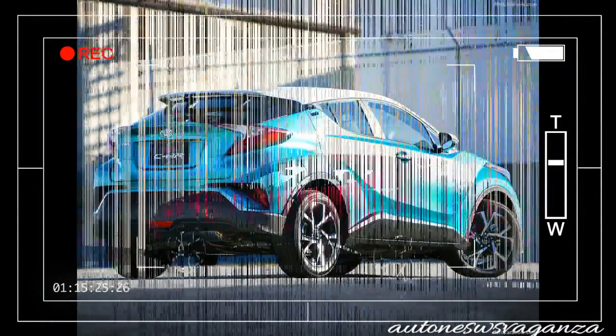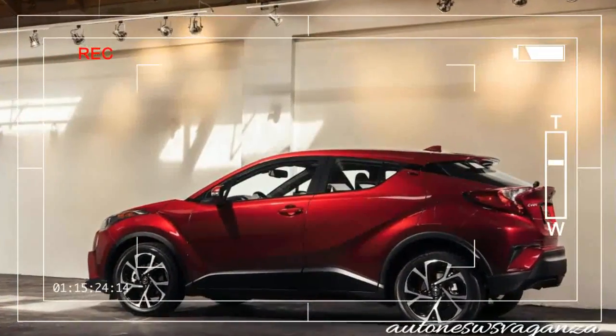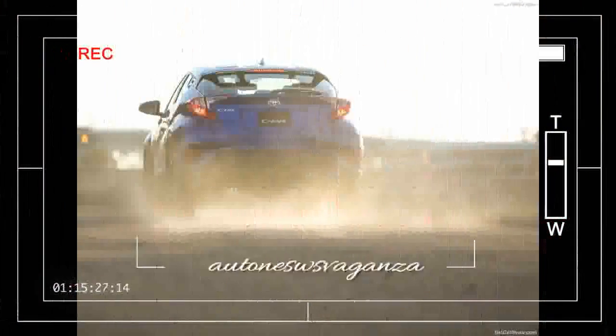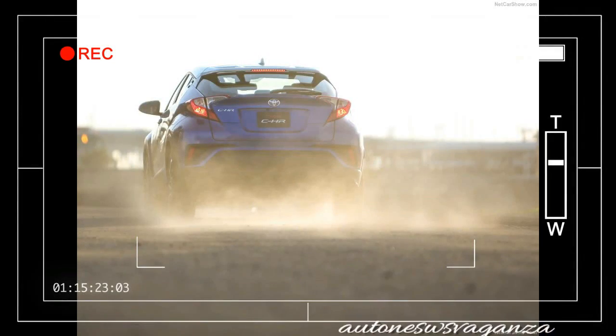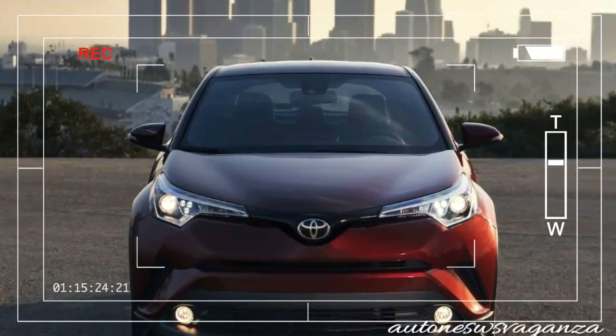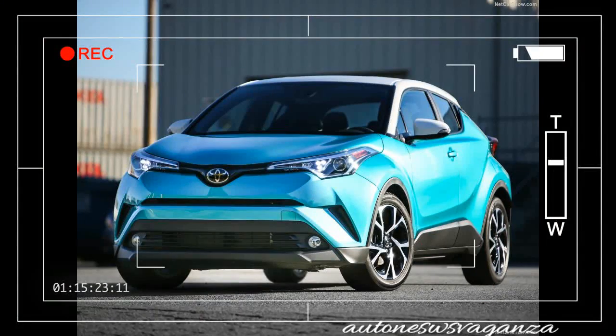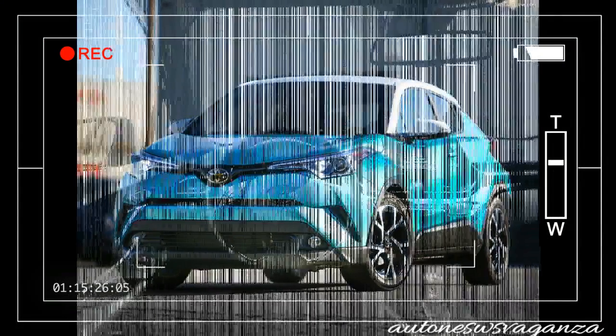the 2018 C-HR maintains the concept's avant-garde physique, modern, comfortable cabin, and bold, outgoing character. The C-HR is available in two grades, XLE and XLE Premium, each equipped with a long list of standard features that includes 18-inch alloy wheels, dual-zone climate control, bucket seating, and a 7-inch audio display.